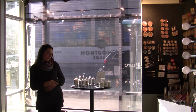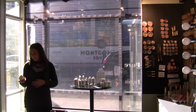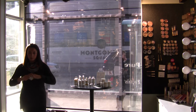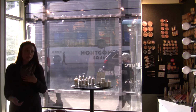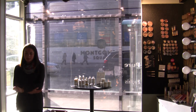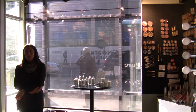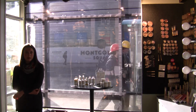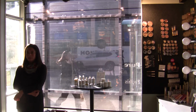Our body cream is very rich. It's great in the winter time. People really seem to like the smell of it. It's 99% organic, just the vitamin E that's not organic in it. It's a very simple recipe. It's coconut oil, sunflower oil, bergamot and lemongrass essential oil, vitamin E, aloe vera juice. So it's very simple.